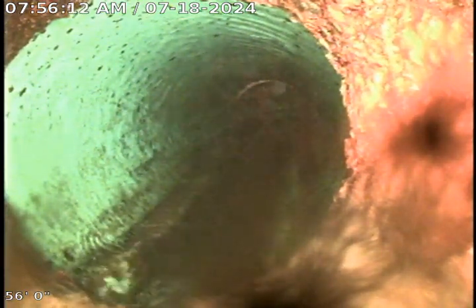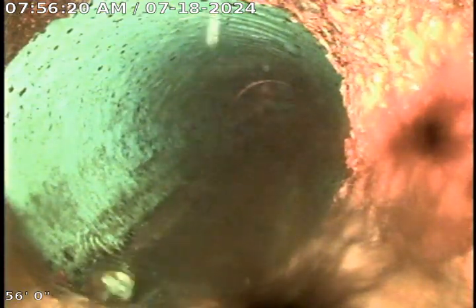We're at 3518 Kathleen Ann Drive, 63129. Pushed in from the roof vent, 3-inch roof vent. Right here, you're looking at the transition from 6-inch PVC to the 4-inch cast iron. I'm gonna go ahead and push out.